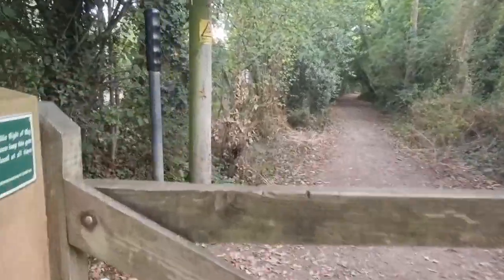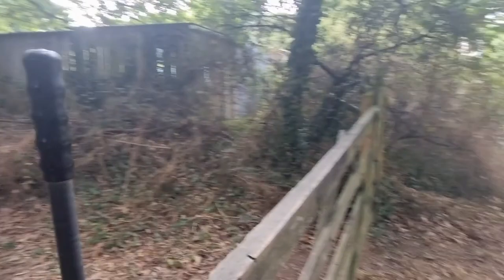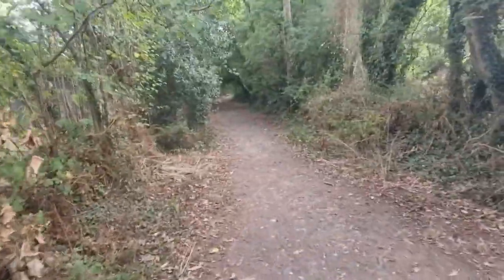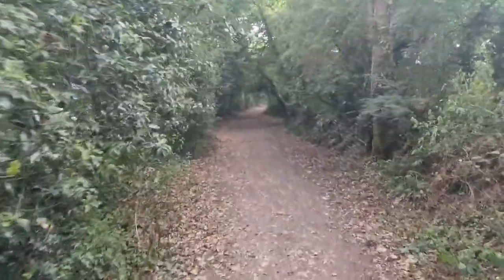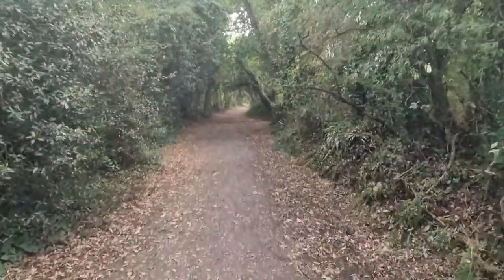Just got to go through here. And as you know, I do like these handle gates. And apparently there, I believe, according to the footpath map, is the sewage works, but you can't smell anything at all.